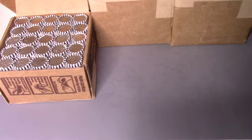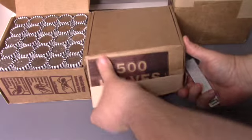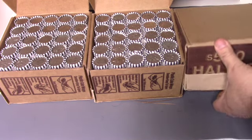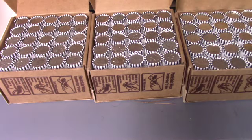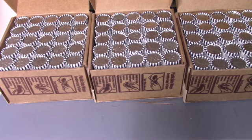Doesn't look like anything on that box there, just on the top row. Doesn't look like anything in that row there. Doesn't look like anything on this row here. So, they're all circulated. We're going to start with box one. I will bring you back as soon as we find anything.